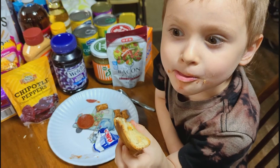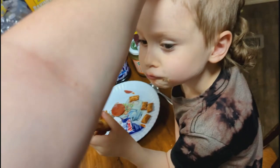Okay, so for everything else, I guess the Lunchable wasn't enough because now they're eating leftover pizza. Mm-hmm. Yeah. Did you get any of it in your mouth? Just on it. Is it good? Yep.